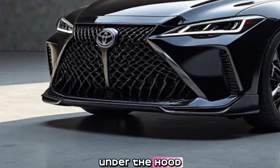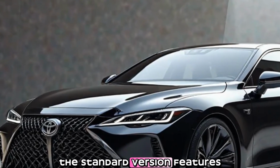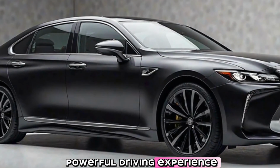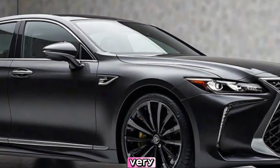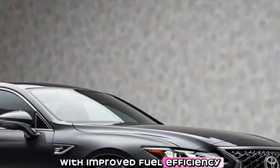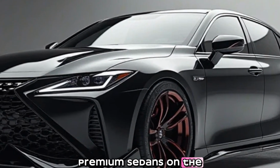Under the hood, Toyota offers multiple powertrain options, including an advanced hybrid system. The standard version features a 2.5-liter hybrid engine, delivering a smooth yet powerful driving experience. For those craving more performance, there's a turbocharged hybrid variant with an all-wheel drive system that enhances both grip and acceleration, with improved fuel efficiency and reduced emissions. The new Crown is set to be one of the most eco-friendly premium sedans on the market.